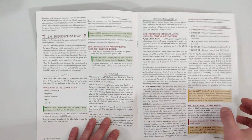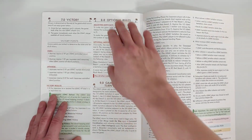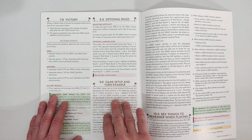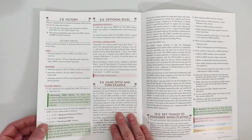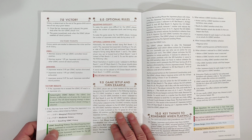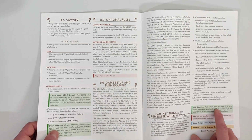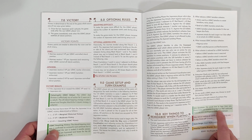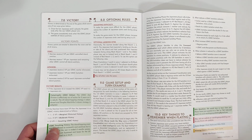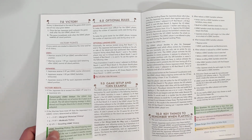And goes through sequence of play and victory. And then we have optional rules, game setup and turn example, which is great. Always appreciate those. It also says here, rule questions, we would love to hear from you. So please frame your question in a yes or no style and email us. So that's really cool. The game designer Grant Wiley, I'm sure, will answer your questions.